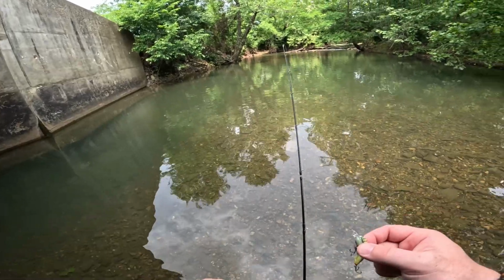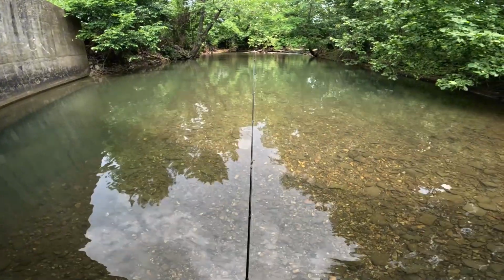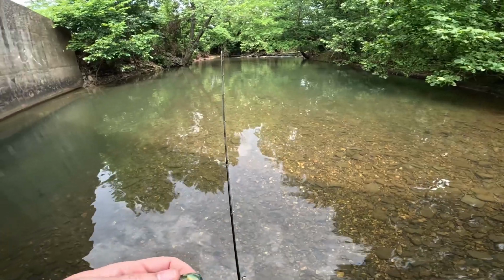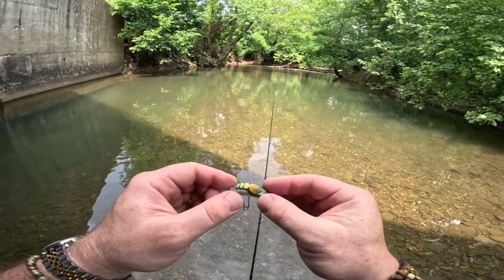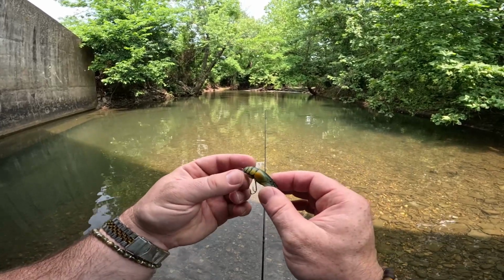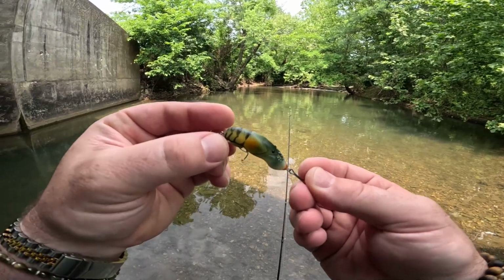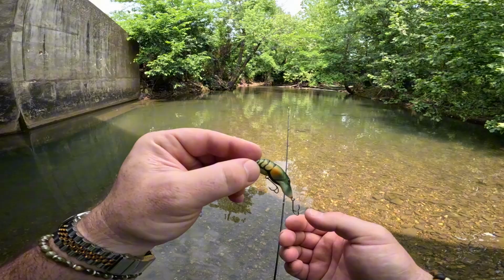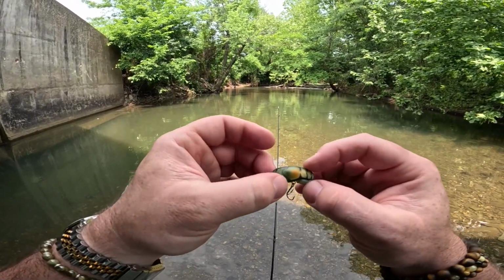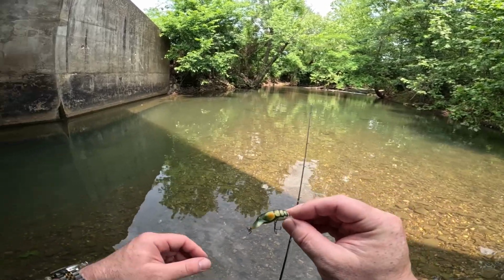This is a Rebel wee craw, another very common lure. I never used them because it's just what everybody uses in a creek, and that's not that fun. But I could not resist some of these newer colors they have. I mean, that looks so good and so realistic. I don't know if the molds have more texture than they used to, or if it's just the shading on this, but that looks so much more 3D.